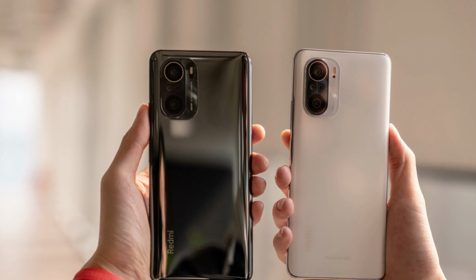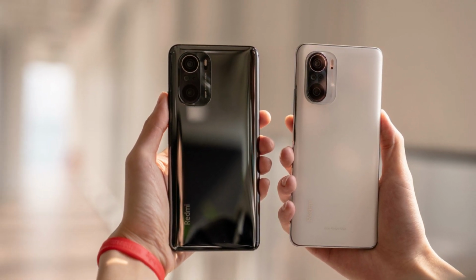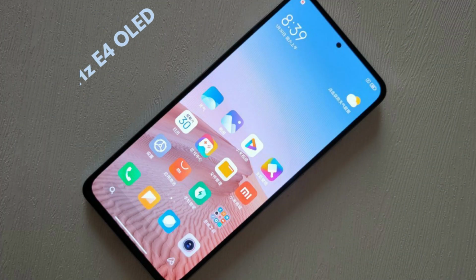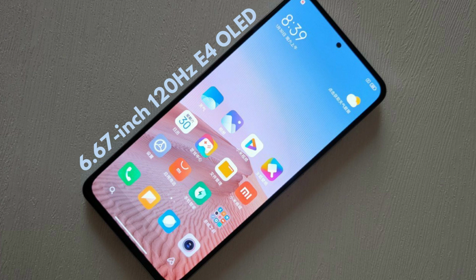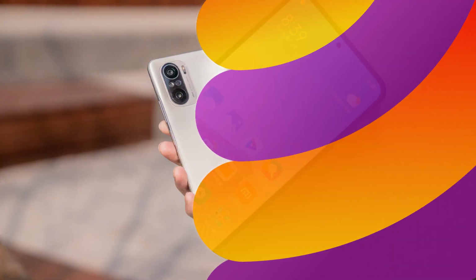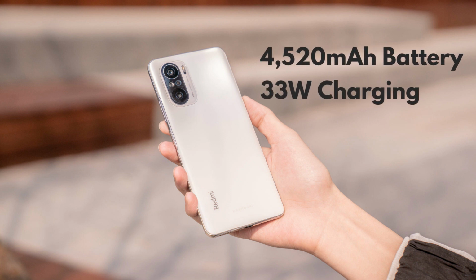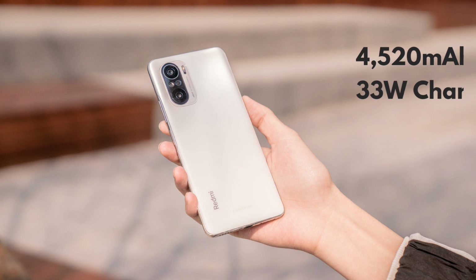Anyways, now that it is confirmed that Poco F3 is the Redmi K40, the specifications should be same as well. So the Poco F3 has a 6.67-inch Full HD Plus E4 OLED panel with 120Hz refresh rate and 1300 nits of peak brightness. There is Snapdragon 870 chipset, which is a slight upgrade over the Snapdragon 865 Plus of last year. This chipset is paired with UFS 3.1 storage and LPDDR5 RAM. There is a 4520 mAh battery with 33W fast charging support.